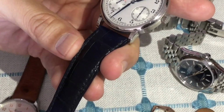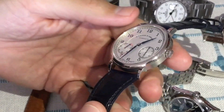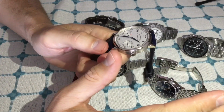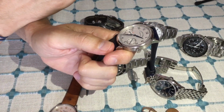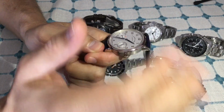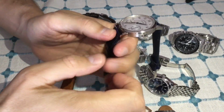You don't have that from other makers. So how is the winding? The winding is superb. I set the time exactly right, and when I've got my reference time that hits the 60 second, if you start winding there, it's going to start. Right, like the Moonwatch, by the way, and that's one thing I like about the manual wind watches.